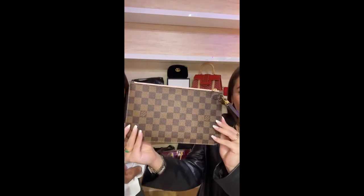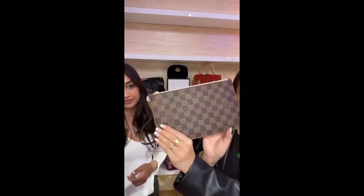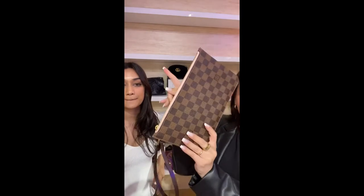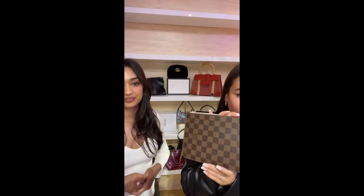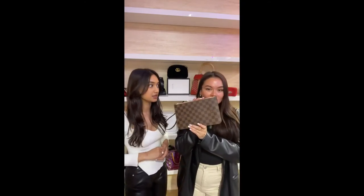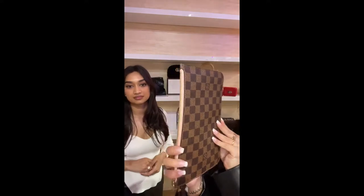So I'm just showing this beautiful LV at the moment. How stunning is this? I love the little pink. And the price is up, guys. The icon is up too. The price is £350, which is $459. For an evening clutch, again, another bag for under £400. A great present as well.